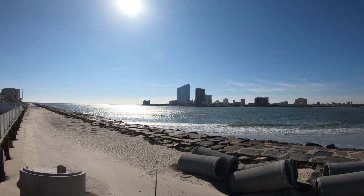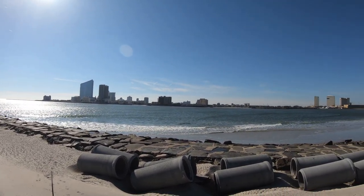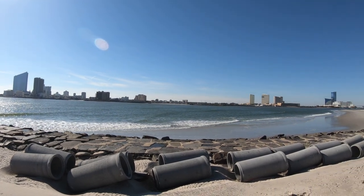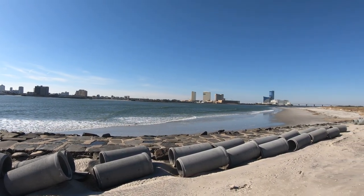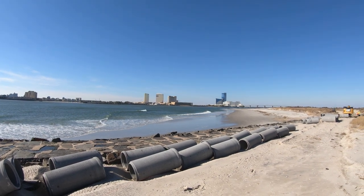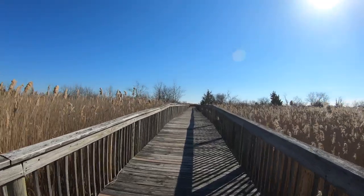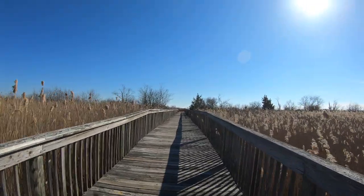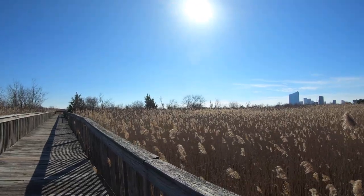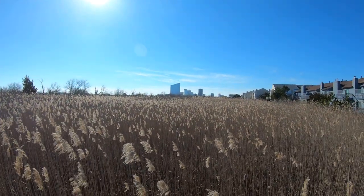That's the Atlantic City Boardwalk skyline across the water here, the Brigantine Inlet, and they're doing some work here. They're doing some drainage work. That's why all these big pipes are here. Perhaps the scariest tree in New Jersey. This tall wild grass that grows all along the Jersey Shore is called cat's tails.